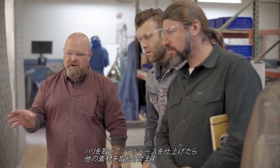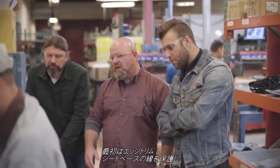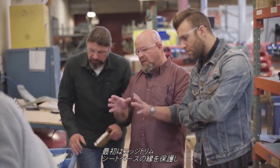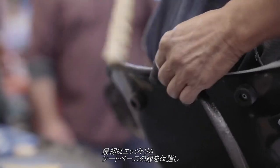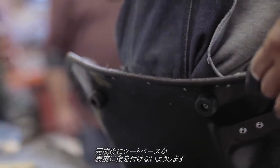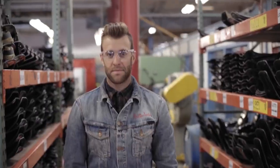So now after finishing a pan, trimming the edges, we'll then put the hardware on. So one of the first pieces of hardware that we're going to put onto a pan is edge trim. It does a couple things. One, it's going to protect the edge of the pan, and two, it's going to prevent that pan from wanting to poke through the cover once you put the whole seat together.